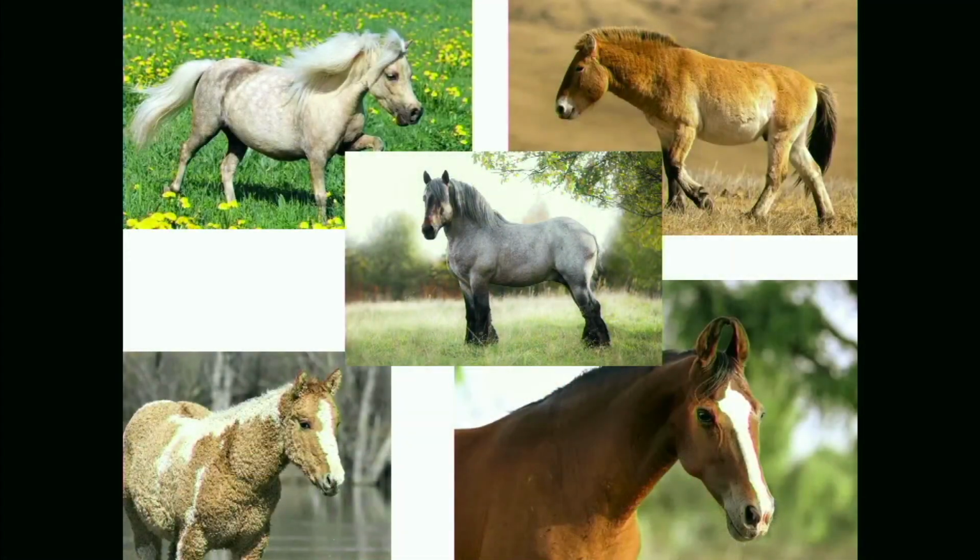Let's see. Now we have to fit horses in there somewhere. So we've got horses. Top left is a Falabella, which is a little horse. Then you have the Curly Bashkir. He has like a permanent perm. I'm like, that's amazing. Then you have top right, there you go, Przewalski's horse.